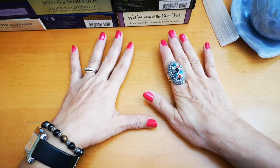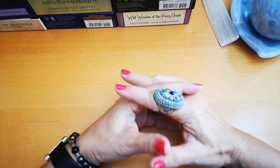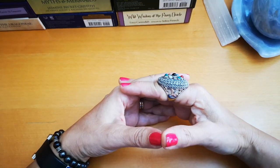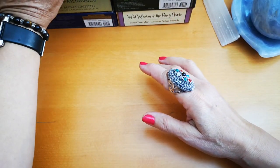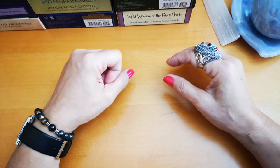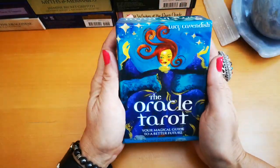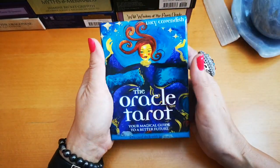So today I have my collection of Lucy Cavendish decks, and they are 15. I think I have all of her decks, and I'm so eager to share it with you because she is my favorite. I love her very much, and whenever I hear that she has a new deck, I always go and buy it. But I don't have her latest, but I will start with this unique deck, which I don't think I see in many channels.